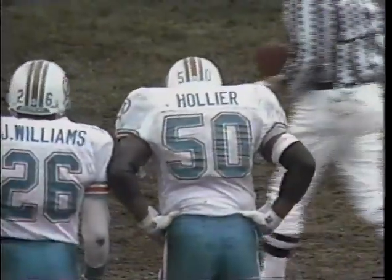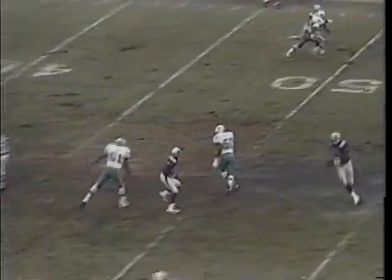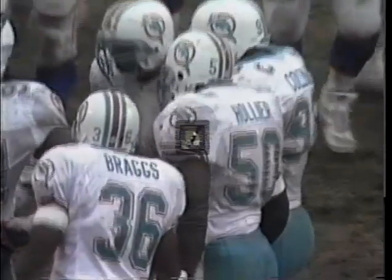Bledsoe stands in. Here comes the rush. He throws, and it's almost picked. Very nearly taken off the turf by Hollier. Michael Timpson was the intended receiver. Well, things have dramatically changed here for this Miami Dolphin defense, playing much better. This one might have been tipped a little bit, but certainly everything was collapsing on the inside. The opportunity there for Hollier would have been a very difficult catch, but still this defense in the right position suddenly here down the stretch.